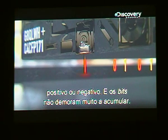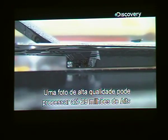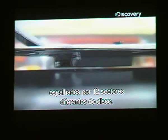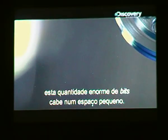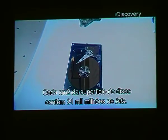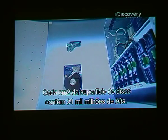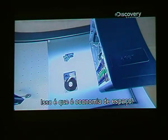And it doesn't take long for the bits to add up. One high-quality photo can take up 29 million bits spread across 12 different sectors of the disk. This sounds incredibly massive, but in reality, a stupefying quantity of bits can fit in an extremely small space. Each square centimeter of the disk's surface holds 31 billion bits. Now that's space saving.